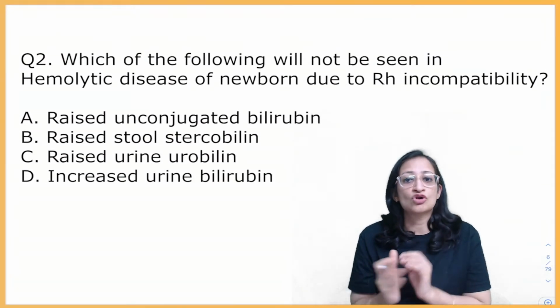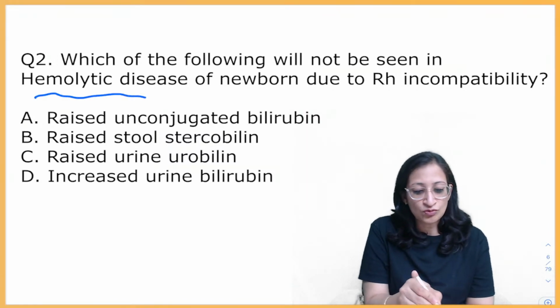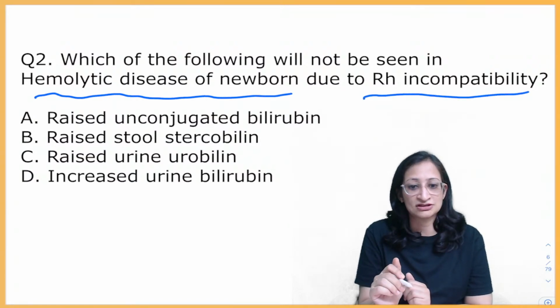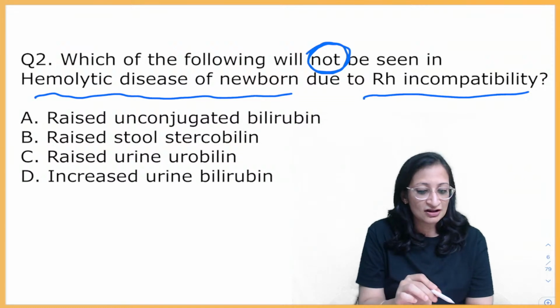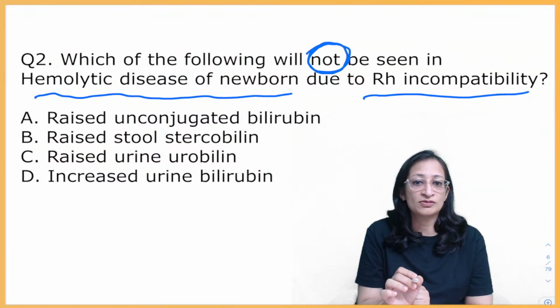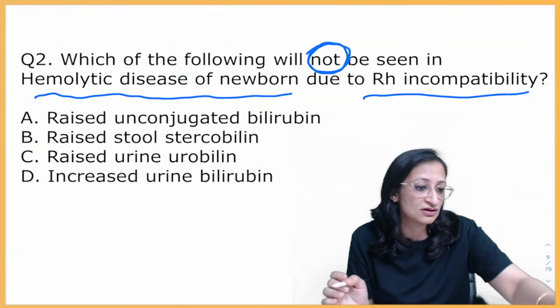Which of the following will not be seen in hemolytic disease of newborn due to RH incompatibility, right? So again, hemolytic disease of newborn, RH incompatibility, very, very important topics, must know areas for your exam. So which of the following will not be seen? Always read the question very, very carefully so as not to miss it, right? So the options are A, raised unconjugated bilirubin, B, raised stool stercobilin, C, raised urobilin, and D, increased urine bilirubin.